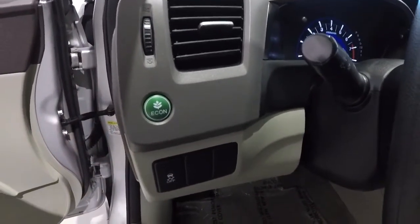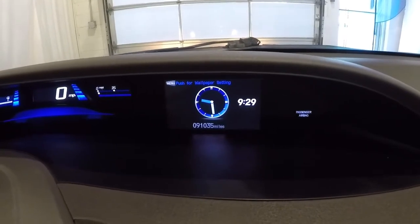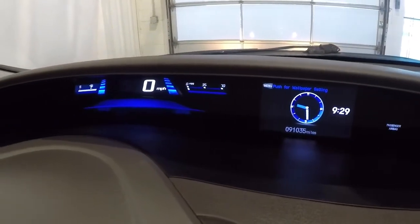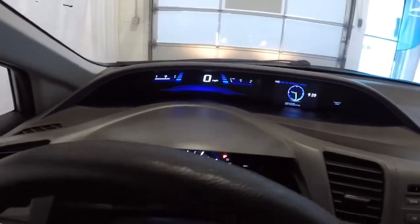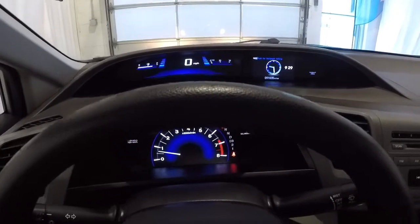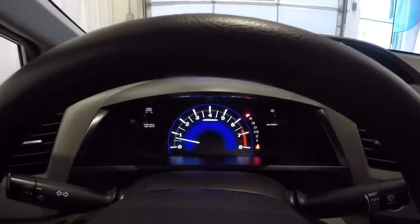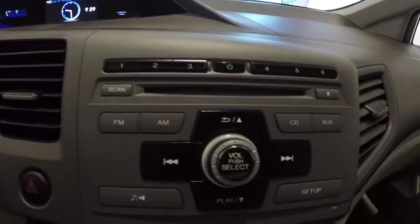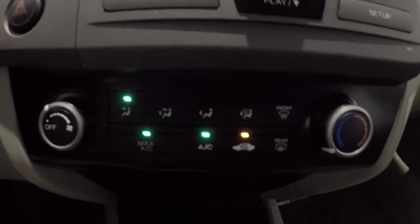Let's go ahead and take a look at the mileage. Okay, it's got 91,035 miles on it. All right, and as you can see, it's got the digital speedometer. And we'll pan out just a little bit more, but you can see the lights here in the Civic. They got it laid out really nicely in the dash here. All right, give you another shot of the radio here. And then your climate control area.